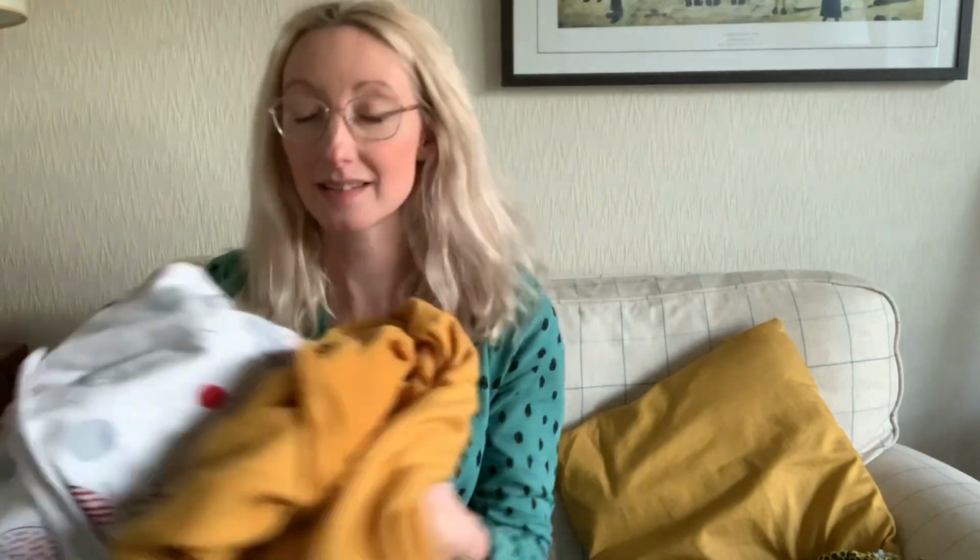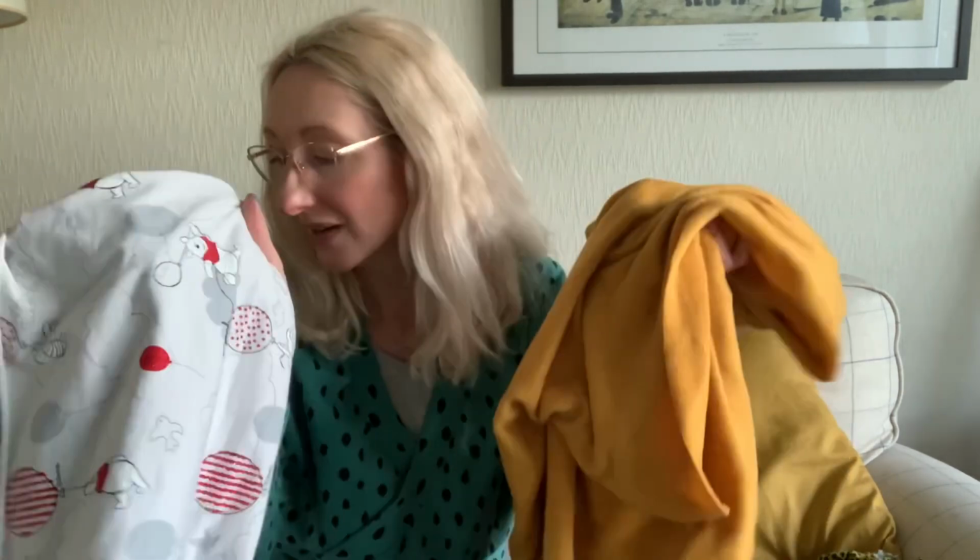And I think the lovely thing about these two fabrics, the trousers and the top, is that he can wear them afterwards. So it's not going to be an outfit that is literally for one day. He's going to be able to get wear out of both of those things for months to come, depending on how he grows and whatnot. So yeah, really looking forward to working on those.